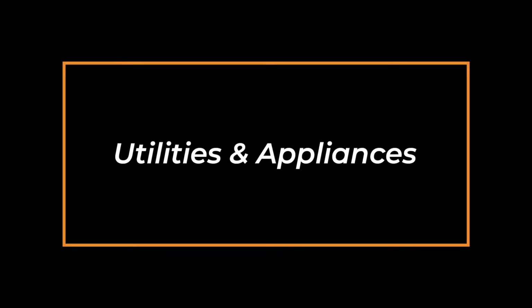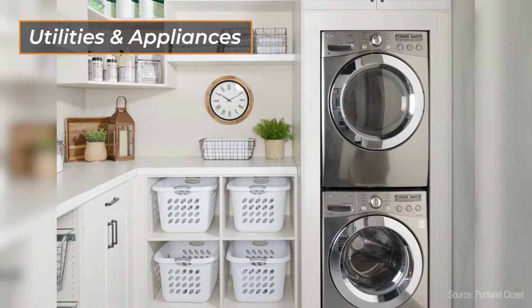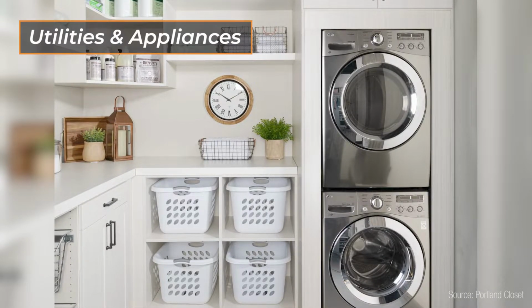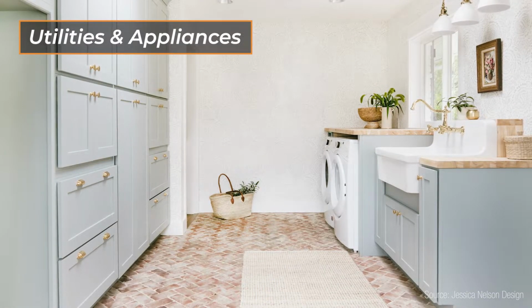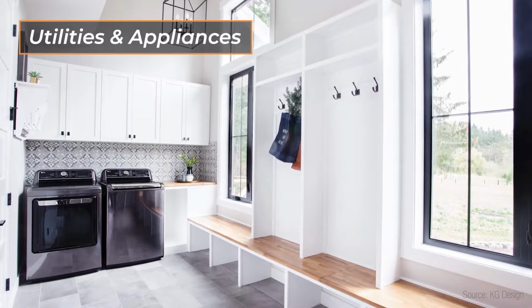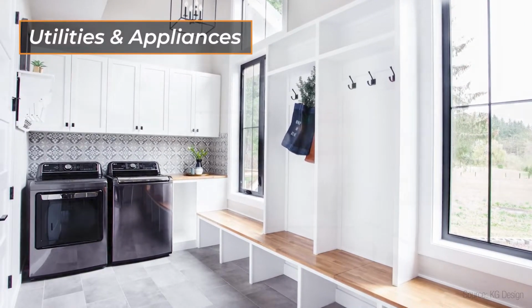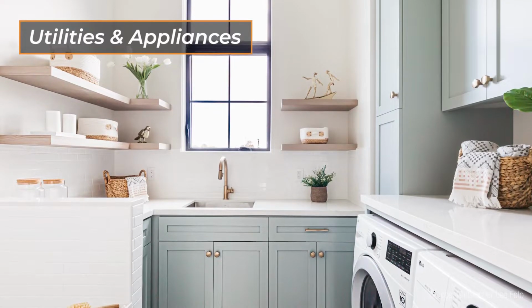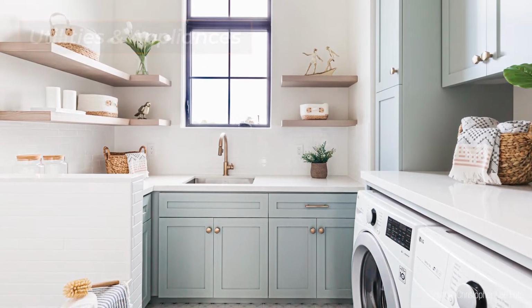Utilities and appliances. Most laundry rooms are equipped with a few key appliances and utilities. A washer and dryer are the most obvious examples. But many laundry rooms also include a sink and counter space for folding clothes. Many homeowners choose to install a cabinet or shelving unit in their laundry room to store detergent, dryer sheets, and other laundry supplies. While the specific appliances and utilities that are included in a laundry room can vary, these are the most common features.